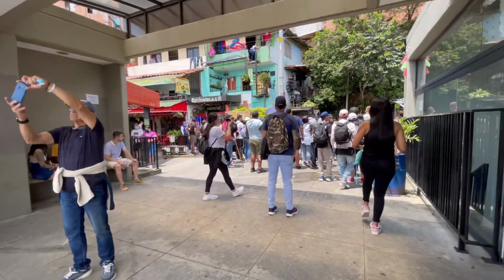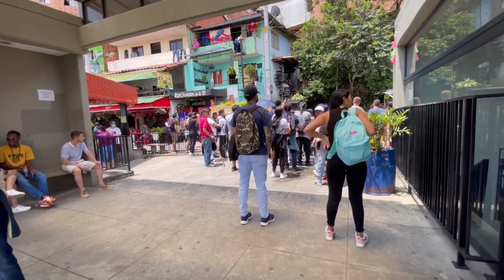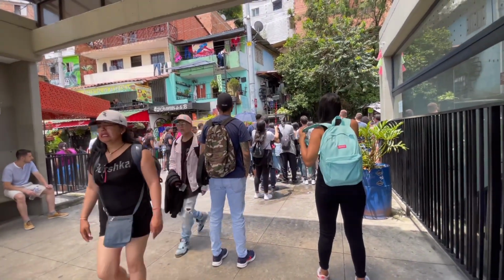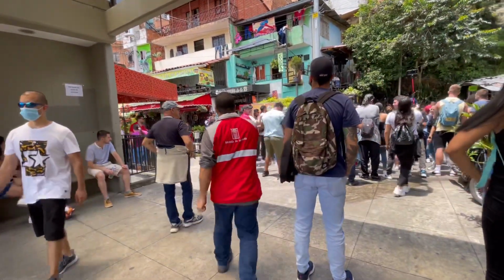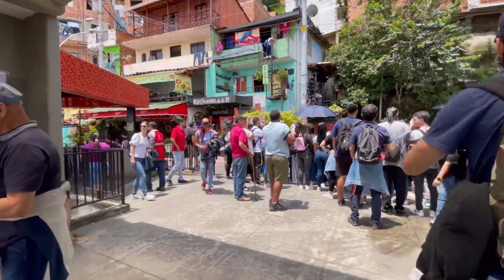So as you can see, this place gets packed. Even on the weekends, it gets very packed with a lot of tourists coming to see it, because it's kind of like La Favela over there in Brazil. But I don't know about over there, but right now in this area, it's safe. It's pretty safe. And they have a couple of restaurants.